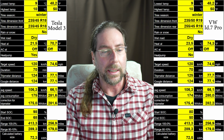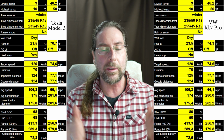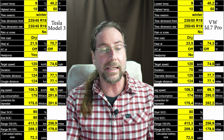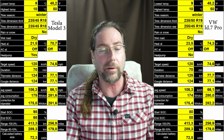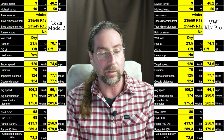We drove 70 minutes. The trip meter of the Model 3 was spot on with 124 kilometers. That's what Google Maps says too. The ID.7 was above, and that's why the shown consumption of the ID.7 is too low, and the real consumption is 175.4 watt hours per kilometer, and in the Model 3 it's exactly 175, because that was the number shown.